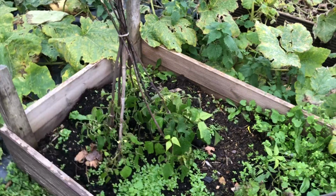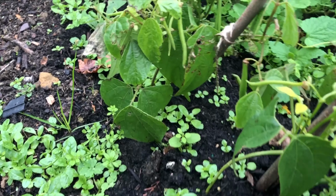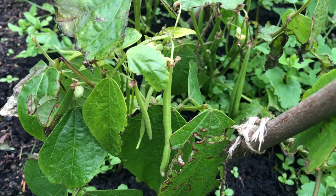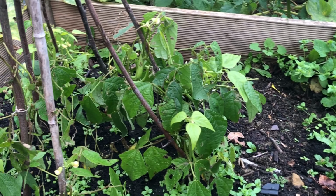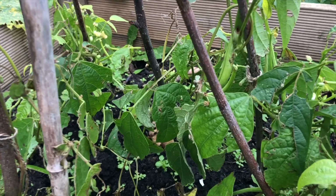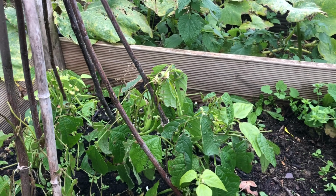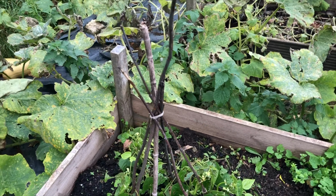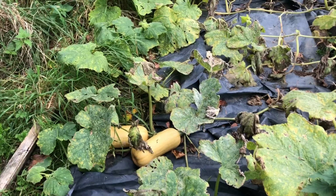The other thing we've got is some beans. There's a few little beans, so I'm going to pick some more of them. I'll weed this bed a little bit. I don't know how much longer these will keep going. I guess until there's a big frost. They seem to be doing quite well. That's the third lot we've had off of that. So yes, I'm pleased with that.